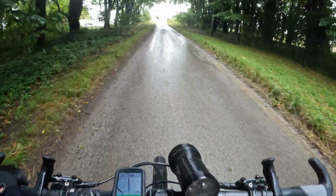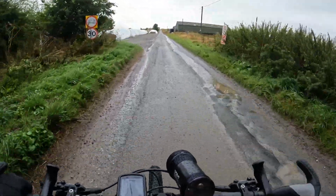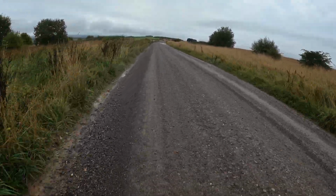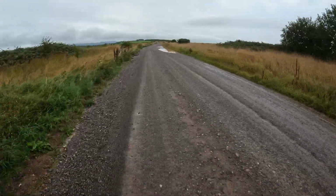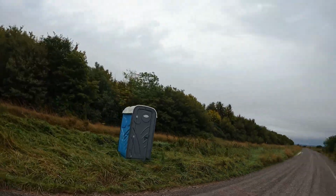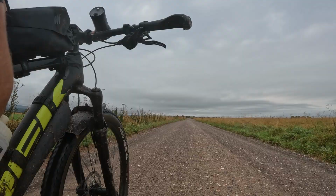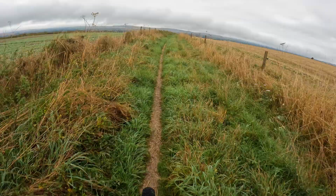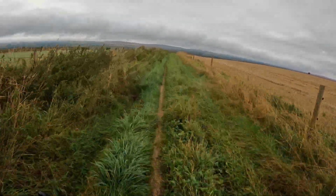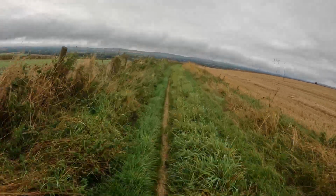If I remember, this is quite a long drag, a long climb, but it's nice to be on some smooth tarmac rather than those bumpy field edges. Oh, and here's those big, wide Salisbury Plain gravel roads, great for cruising along on. Cheeky little portaloo, a rather delightful looking cloud in the distance. Well, that's that lovely bit of gravel over with, back on the field edge, and this is a descent off of Salisbury Plain, and I think it's quite dodgy, so no filming until I get down to the bottom.